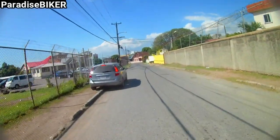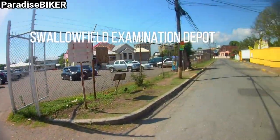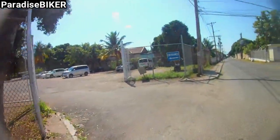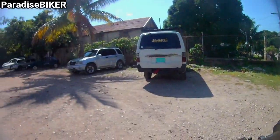So now I actually found the depot, and I am going into the depot to do the exam. Where is the entrance? Another person was asking me about my camera as well.